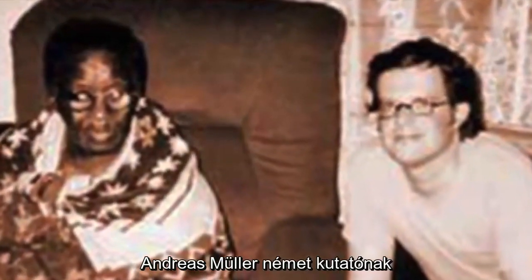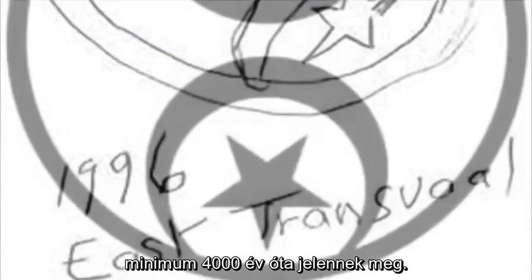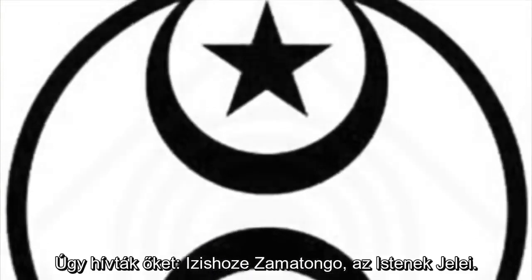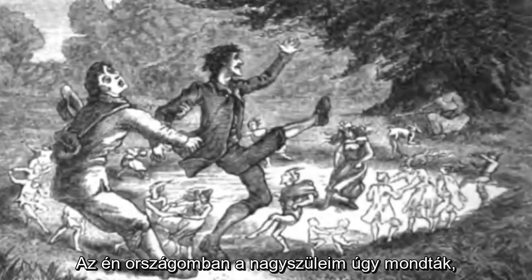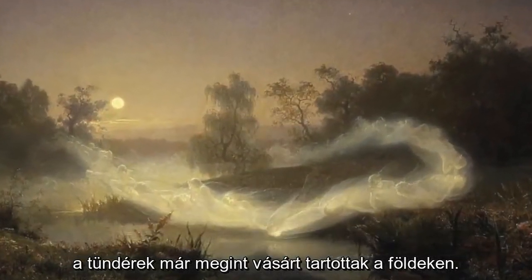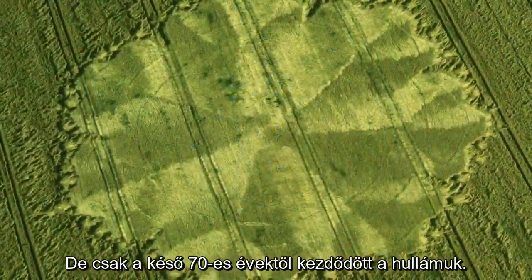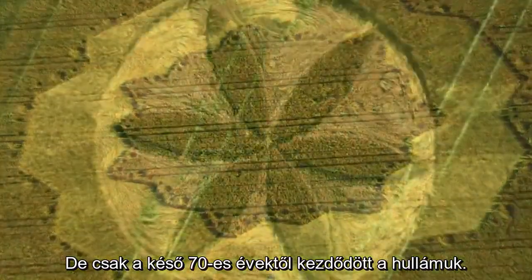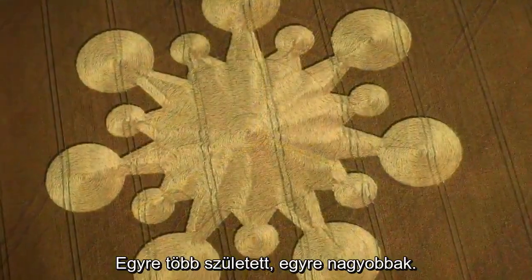German researcher Andreas Müller was told by Zulu elder and shaman Credo Mutwa that crop circles had been appearing in southern Africa for at least 4,000 years. They were called Isishoze Samatongo, the signs of the gods. In my own country, our grandparents said the fairies have been faring again when they found crop circles on the land. This phenomenon has been around for thousands of years. However, it wasn't until the late 70s that the crop circle wave began. More and more, bigger and bigger.